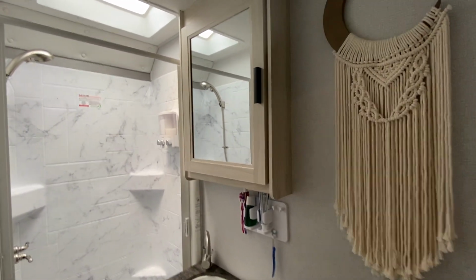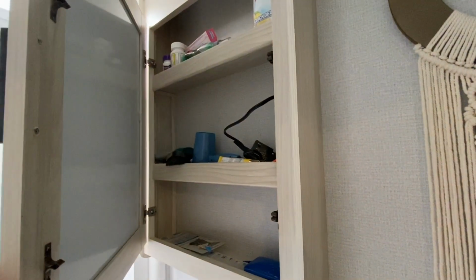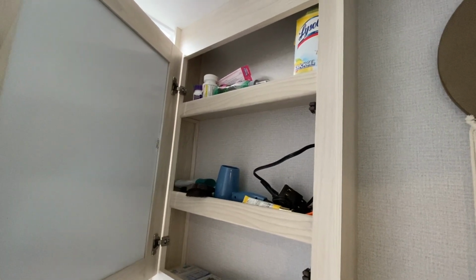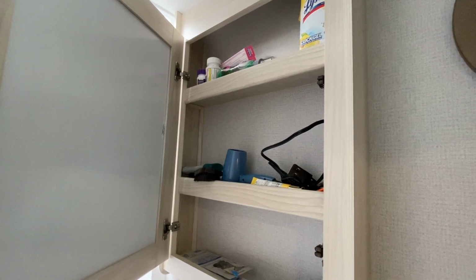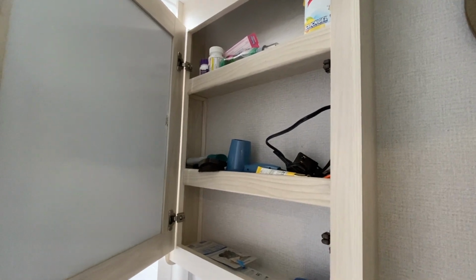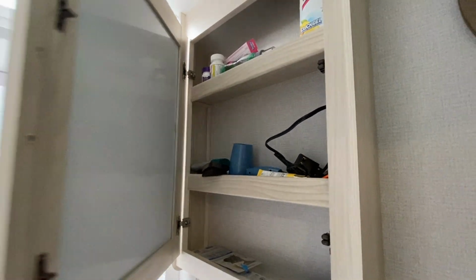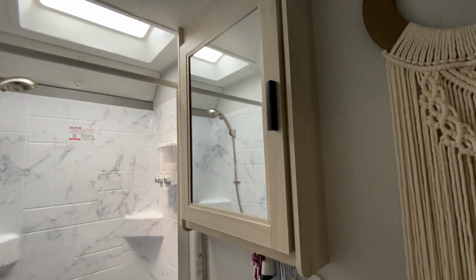The medicine cabinet holds quite a bit of stuff. I have some Benadryl, Tylenol, heartburn medicine, basically everything that I need camping, and I don't want to remember to bring back and forth between the house. And it stays shut. We haven't had any problems of it opening.